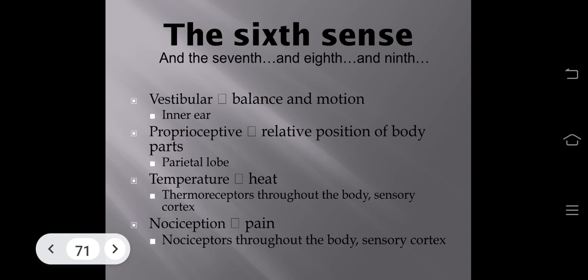And the sixth sense, and the seventh and eighth and ninth: vestibular, balance and motion, inner ear; proprioceptive, relative position of body parts, parietal lobe; temperature and heat, thermoreceptors throughout the body, sensory cortex; nociception and pain, nociceptors throughout the body, sensory cortex.